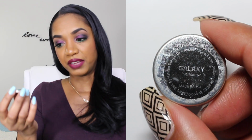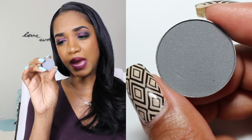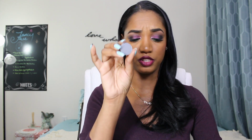Galaxy is another one of my favorites. This is a charcoal shade. If you're into charcoal smoky eyes, which make great smoky eyes by the way, this one is a nice one to grab. It's rich, it's creamy, it applies really well. I also like Stealth, which is a matte cement gray shade. It's hard to find gray shades on the market that don't lean too blue, so this one's a nice matte gray shade to try out.